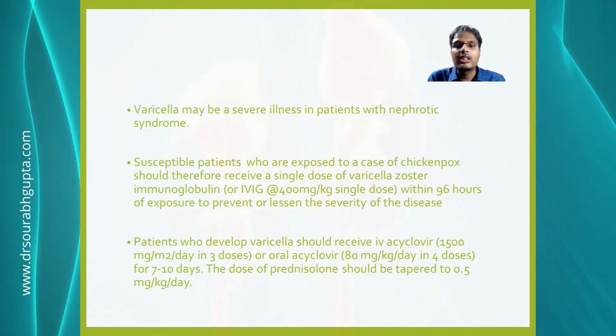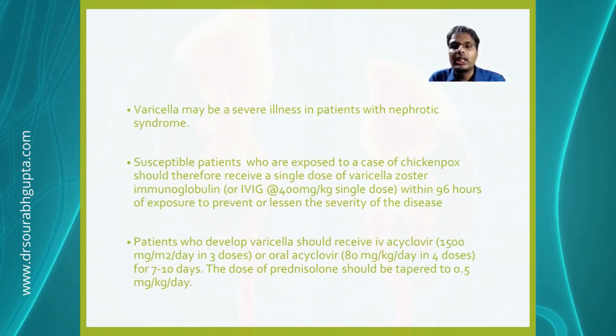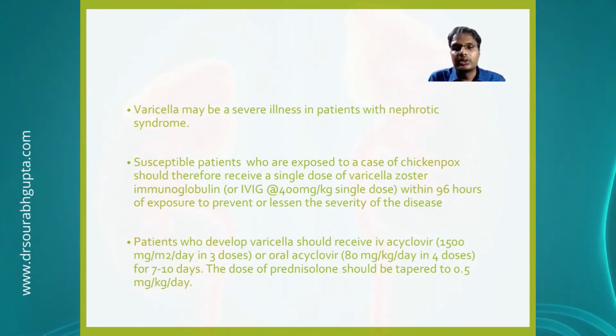After 4 days, one can give... If one has to treat, one can give acyclovir either in an oral or an IV form for at least 7 to 10 days. And if the patient is already on steroid, one should decrease the steroid to 0.5 mg per kg per day. That is a stress dose.